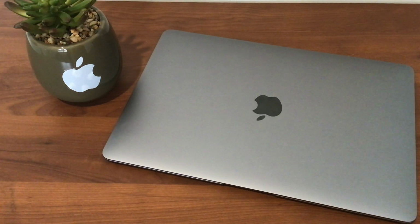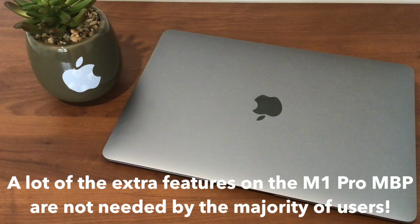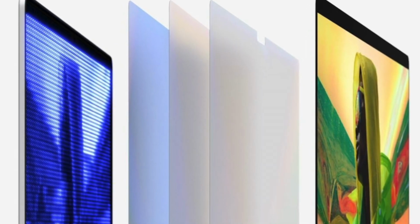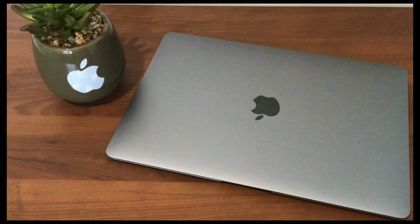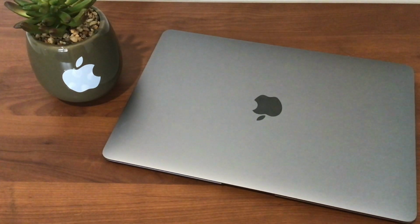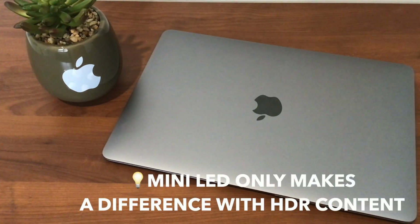And the truth is that a lot of the extra features and benefits on those MacBook Pros don't really matter that much for the common person or student. I mean, I'm a student and the M1 is just fine. For example, the mini LED display is hands down the best display we've ever seen in a laptop. But if you're a common user, you're probably not going to care too much about the 120Hz ProMotion refresh rate feature. And the new mini LED technology only really makes a difference when you're watching or editing HDR content.